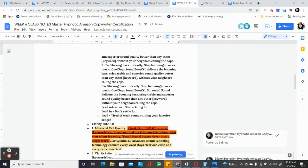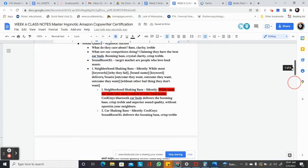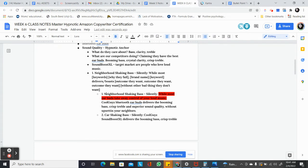Okay, so really you're going to pick a feature that they can relate to, right? We don't ever want to just say bass. We want to say something like car shaking bass, neighborhood shaking bass. What do they really, really want, right? So think about your demographic and what it is they really, really want. And you can go back to your sheet and see, okay, what are people saying? What are some of the words we've copied over that they really like, right? And then position that as something that makes this product superior.